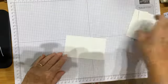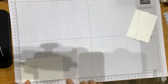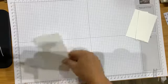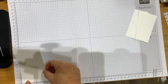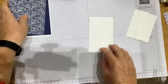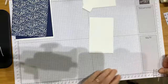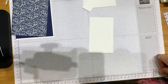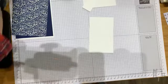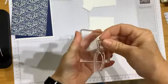Okay, this piece, right? So it is 11.5. You can't see the measurement actually, but it's 11.5 by 7 centimetres, that piece, in case you wanted to know. All right, and then I've got some scrap pieces there too. And I have picked out the vase for this one. So there's a vase image. I haven't used it yet. I'm going to have a bit of fun with this one.